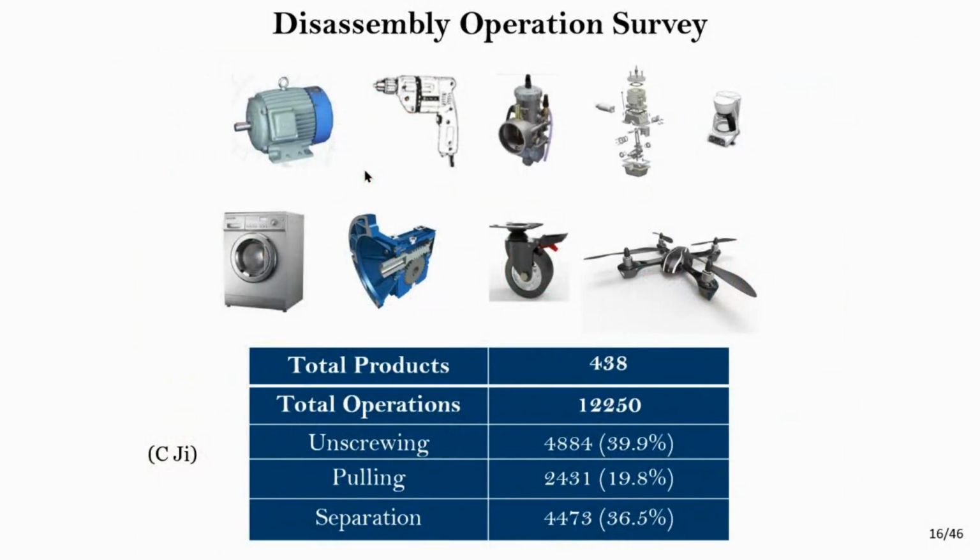Before we started the research, we looked into the disassembly of many products. In fact, we looked into the disassembly of over 400 products. We broke that down into 12,000 operations. And we found that unscrewing is performed in 40% of the operations. Pulling, the pulling of a pin from a hole, as you saw before, is another set of operations that is very common. And then separation is the whole lot of other operations. It consists of a miscellaneous group of operations. We so far have focused only on unscrewing and pulling. So 60% of the operations, 40% more are still to be investigated.